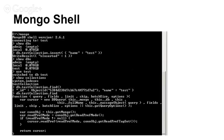If you type in use database name to switch, show collections would show what you actually have in there. Find is a helper method that just displays everything. And any helper method, if you type in the name without the parentheses, it'll show you the JavaScript that's actually being executed, so you can see what parameters go in there.